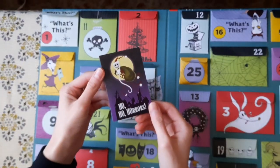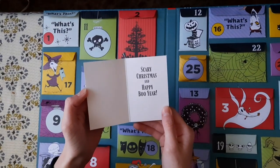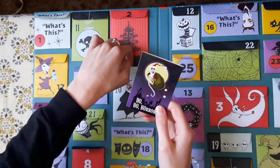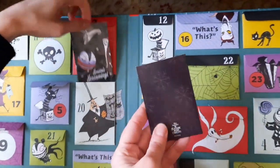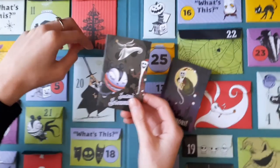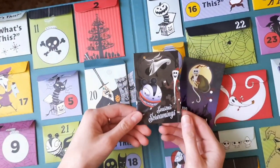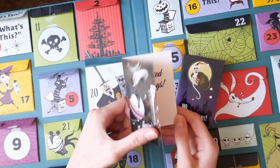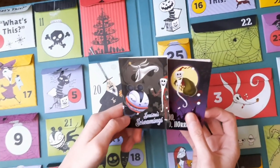What is Ho Ho Horrors? Scary Christmas and a Happy Booyah. Oh, it's a little card. Aww. Oh wait, there's another one in here actually. Oh, I think it's like Christmas cards. There's Christmas. There's seasons, too. Seasons. Screamings and inside. Haunted holidays. So who's that? That's Zero, the dog, and Jack, and who's that? That's the haunted teddy.